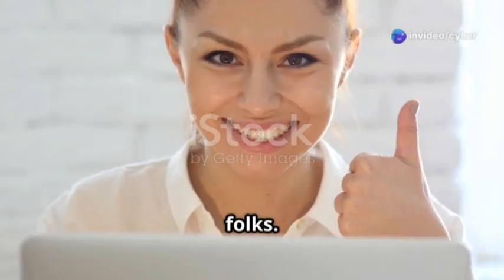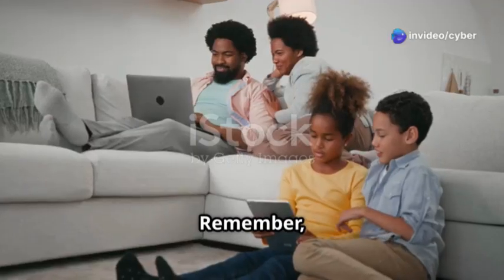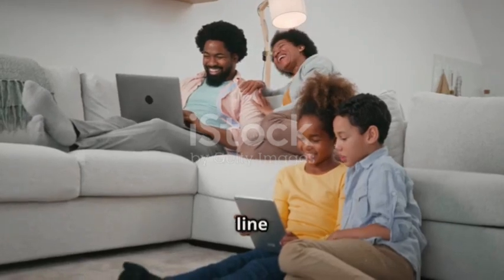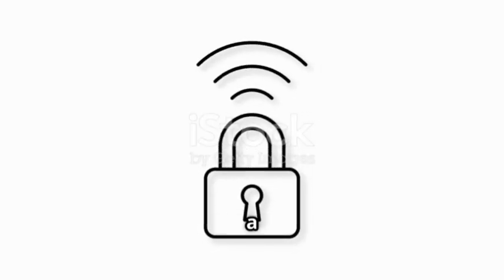Alright, there you have it, folks. 6 common Wi-Fi hacking techniques and how to stop them. Remember, cybersecurity starts at home, and your Wi-Fi network is your first line of defense. So be smart, stay safe, and make your network a fortress.